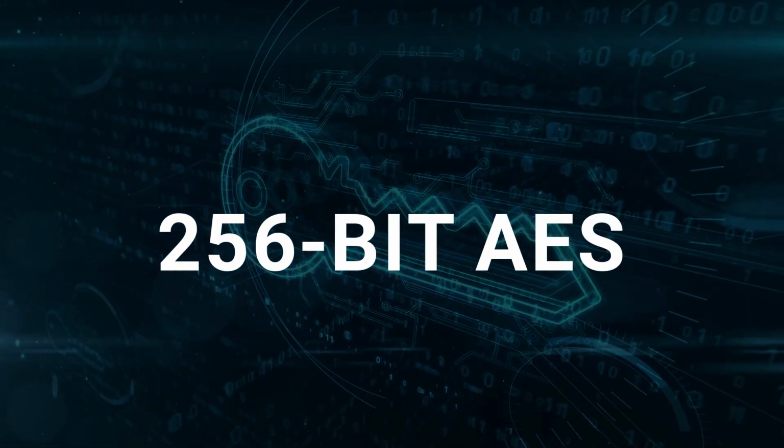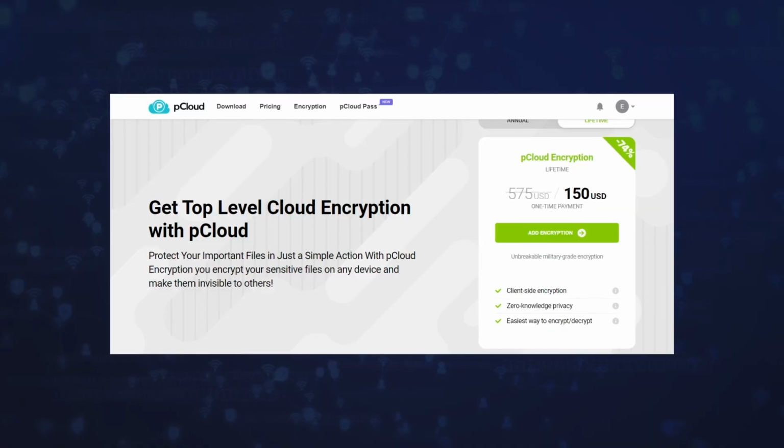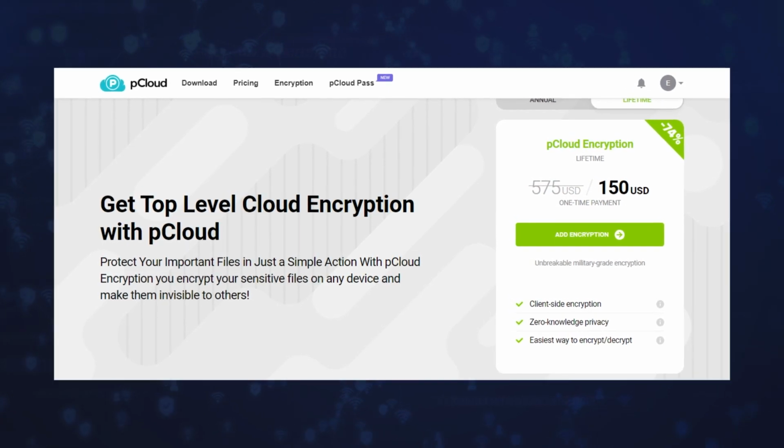pCloud uses the standard 256-bit AES encryption for all files, which means it's military-grade encryption and virtually unbreakable. But if you want that extra layer of zero-knowledge client-side encryption in the form of an encrypted folder, well, you're going to need to pay.